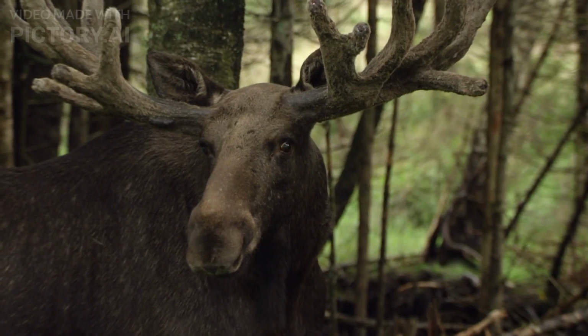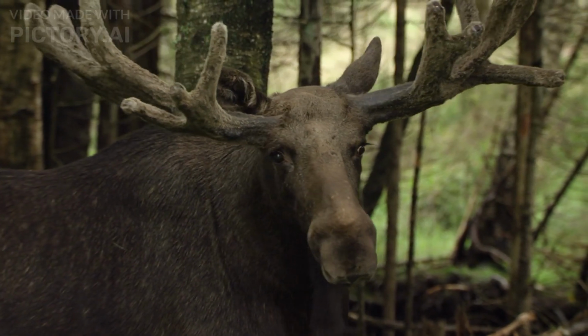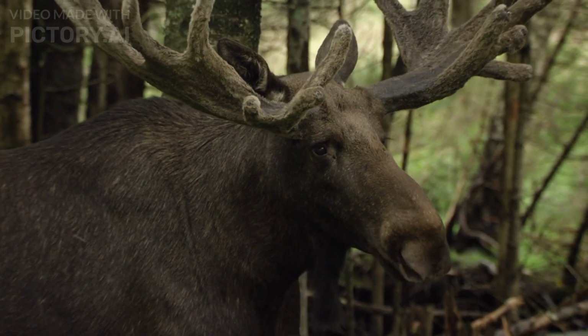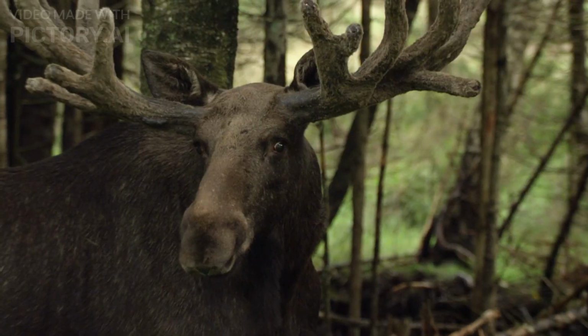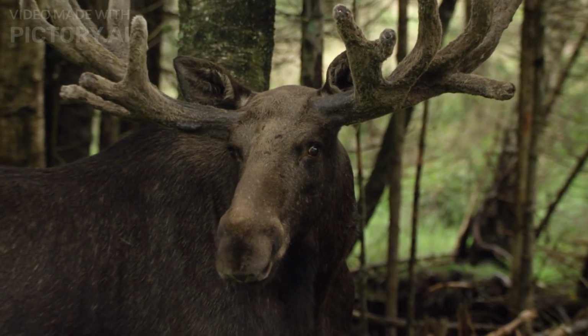Moose, while resembling deer in many ways, also have some identifiable differences. Both males and female moose have a dewlap, which is a fold of skin underneath the chin. Moose also shed their antlers every year, and the size and symmetry of the antlers reflect the overall health of the moose.